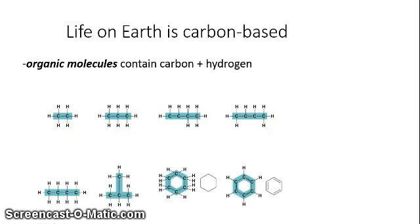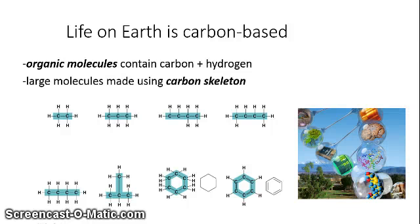We know that organic compounds are defined as those that contain carbon, as well as another atom, hydrogen. You get a variety of interesting shapes that come about as a result of carbon's properties. The molecules that make up life on Earth are formed using a carbon skeleton. Using carbon bonded to a variety of other atoms, you can make a variety of structures, including plant and animal as well.